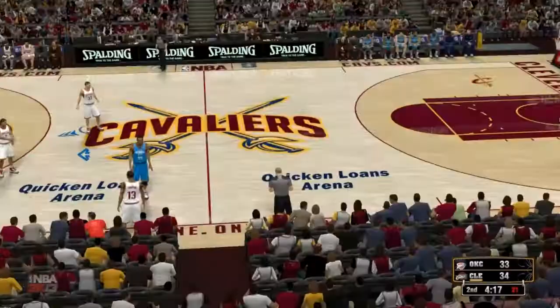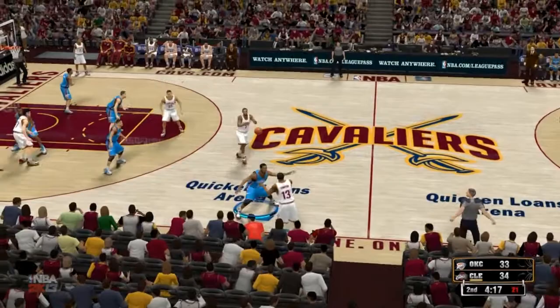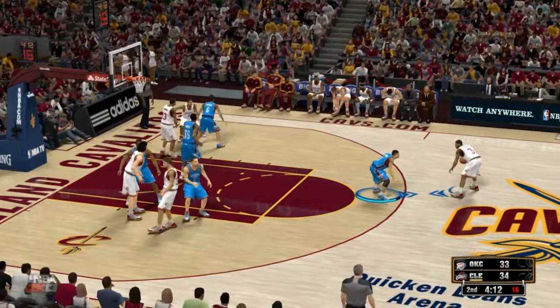Well, when you have the number of shooters that the Thunder have, it can be really hard for a team to figure out how you guard them if you only see them once or twice a year. And the Thunder took full advantage of that. Eric Maynor, he's checked in for Kendrick Perkins.